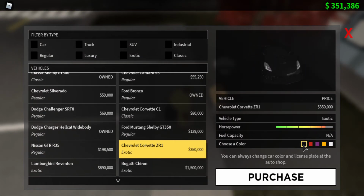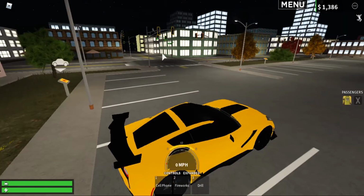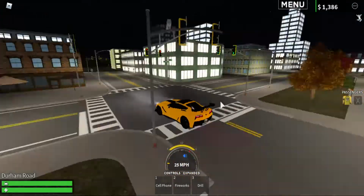$350,000. I want to show you guys, is the Corvette worth it for this amount of money? Oh, yellow, banana color. So it goes pretty fast. It's an exotic car, and I finally have enough money. Let me buy it. Now I'm broke. Well, I got the car. It looks really cool. And today, in this video, I'm going to show you guys, is this worth it?